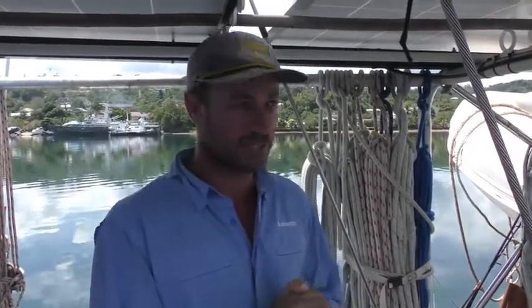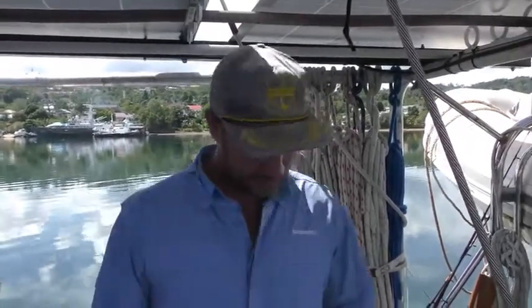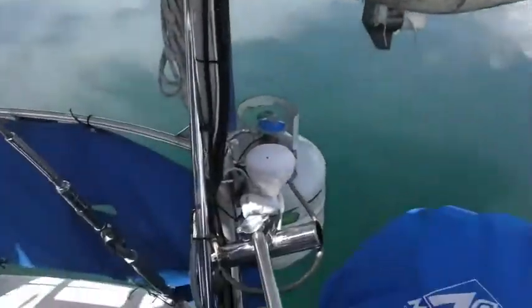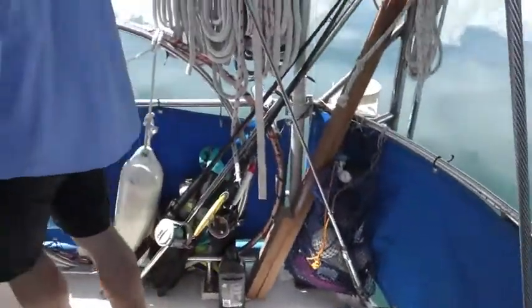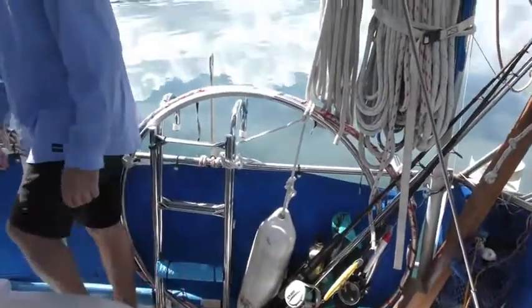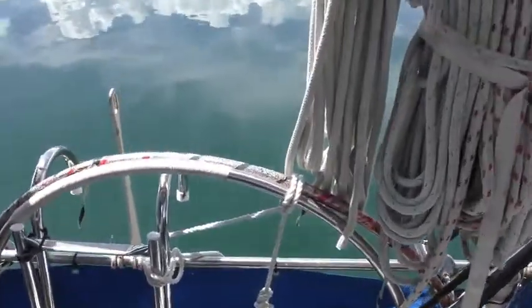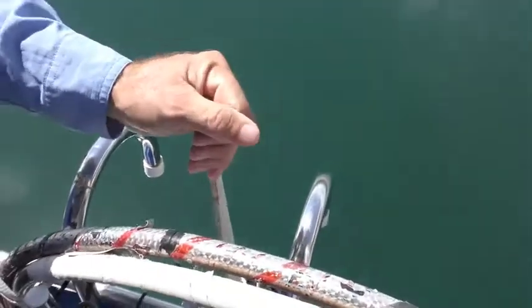A little bit more solar or wind generator or a little bit bigger bank or something's missing, but it does us for now. What else we got here? A couple of rod holders. Not too much else here. That's about it for this little spot. Oh, my lyre! That's where my lyre lives. And a hula hoop. We got a spare anchor on the side there. It's a wee little one.